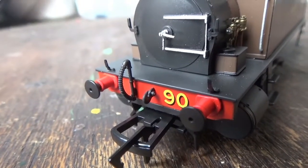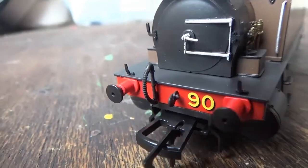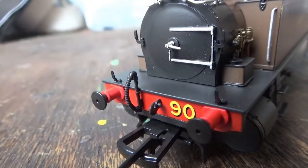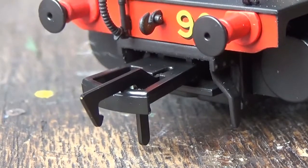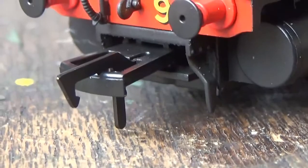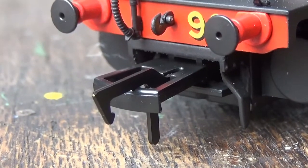Moving on to the buffer beam, we have the locomotive's run number 90, crisply printed on the buffer beam there, as well as a separately fitted brake pipe and coupling hook. We also have a slim tension lock coupling, which is NEM, so you can take that coupling out and change it for another coupling of your choice, should you so wish to do so.